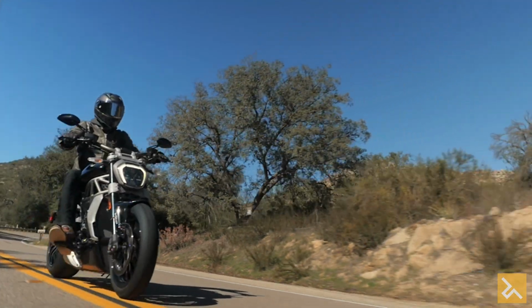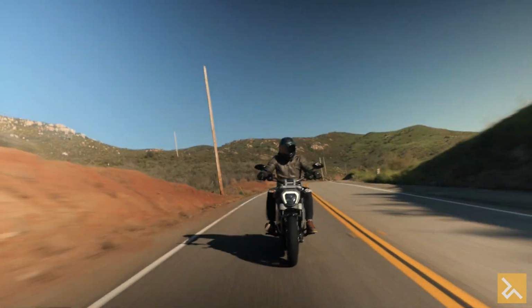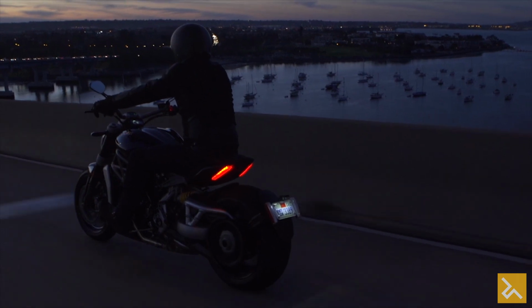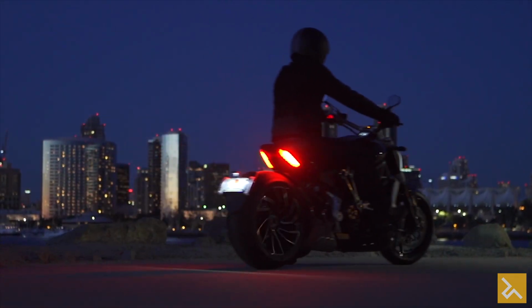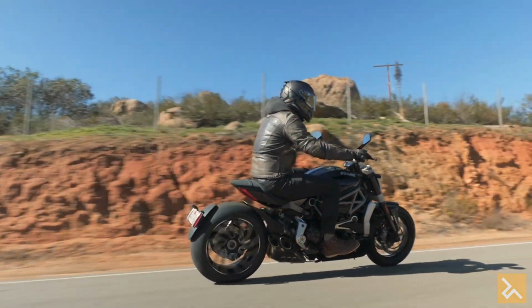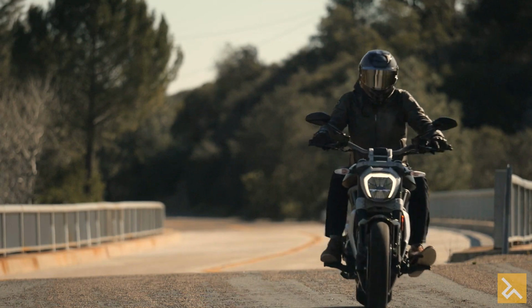After 3,000 RPM, the Xdiavel's acceleration is nothing short of shocking. The way it pulls made me imagine that one night a Monster 1200S and a 1299 Panigale got together and gave birth to a mutant cruiser baby. The sensation of acceleration is further enhanced by the bike's riding position, which brings us to the third question in the Is It a Cruiser challenge?